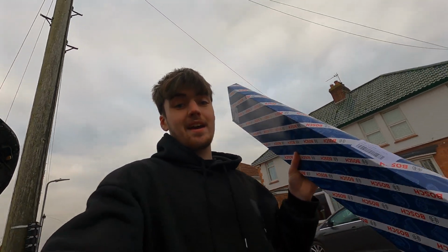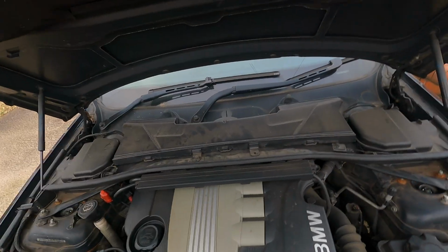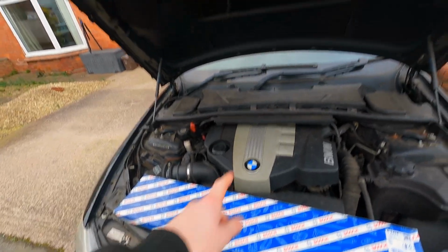So this filter right here is the pollen filter for my car. The reason why I want to change it is because it just smells a little bit strange when I've got the fans on inside. I think maybe because we've got a very old pollen filter that could be filled with dirt and rubbish and stuff like that. So we've got to take off that top panel there, and then it should just be under that, swap it over to the new one and put it back on.